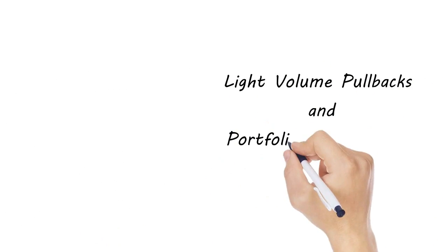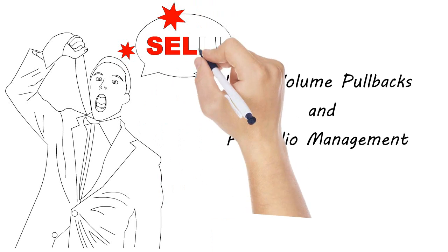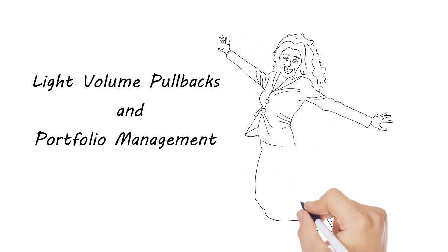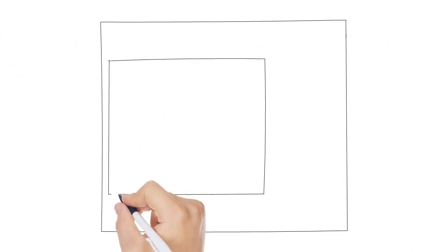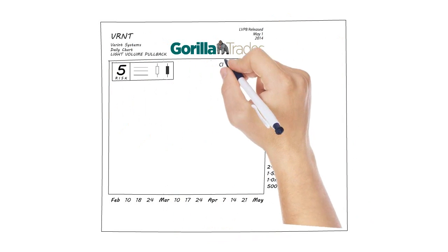For example, when a Gorilla Pick's price dips, how do you know whether this pullback means it's time to sell? Or whether this might just be an opportune investment point for additional stock accumulation. The light volume pullback feature aims to identify when these pullbacks are ideal investment or reinvestment points.